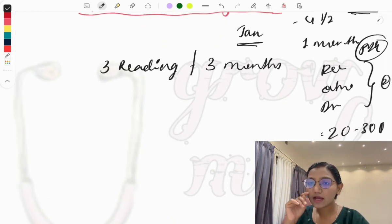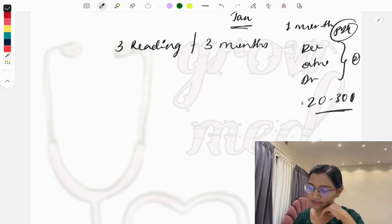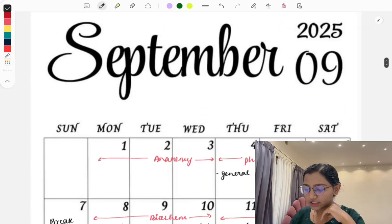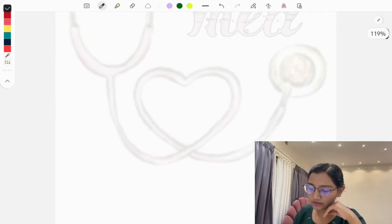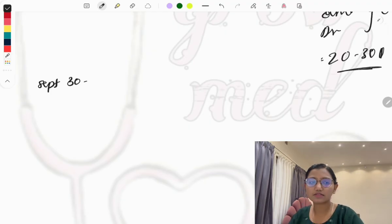Now see here, I'll give a quick idea of how you can divide the subjects in these 3 months, and the proper schedule is given here. In September you will have 30 days. As August is almost ending and we are left with 1 week, you can start from tomorrow itself, and many of you might have already started the preparation. If you have started, you can follow this according to yourself and make changes accordingly.